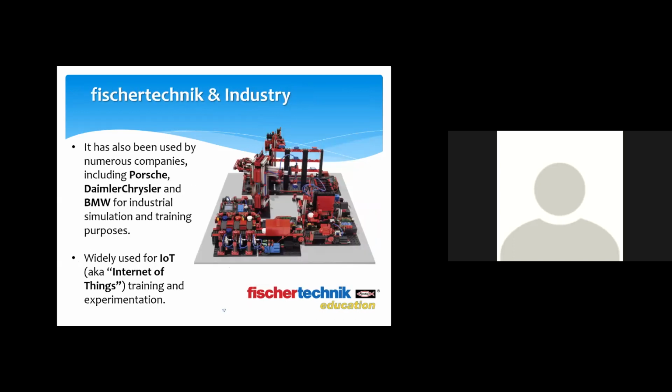Now, Fischertechnik has also been used by numerous companies like Porsche, Daimler Chrysler, and BMW, just to name drop a few, for industrial simulation and training purposes. Now, in addition, over the last couple of years, Fischertechnik's line of pre-assembled simulation models have also found wide adoption for demonstrating and exploring the world of IoT, also known as the Internet of Things, where industrial processes can be monitored and controlled from the cloud.